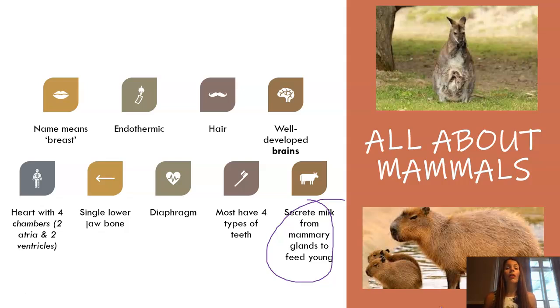Well-developed brains. We are still with a four-chambered heart. If you remember, only birds have a four-chambered heart. So as we have gotten more evolved, we've also seen more chambers. They have a single lower jawbone and then this really cool structure called a diaphragm, which helps with breathing.